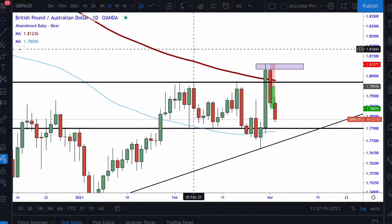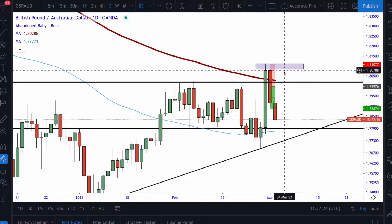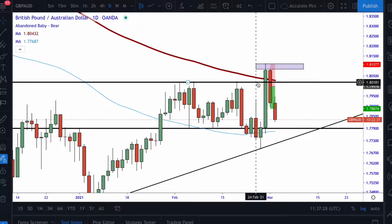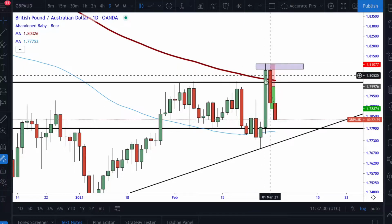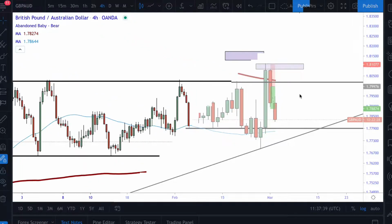So in my last weekly watch list, I was talking about price has broken above my major resistance level. So I was only looking for buys. But then we had another scenario happen in the market. Price on a 4-hour time frame closed back below my major resistance level. So this highlighted to me that this is a false breakout.